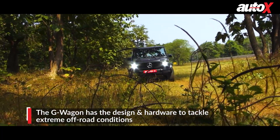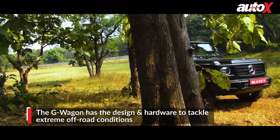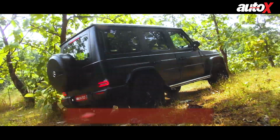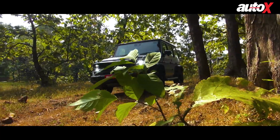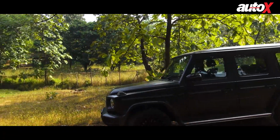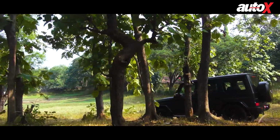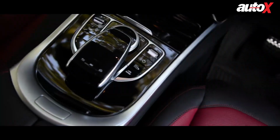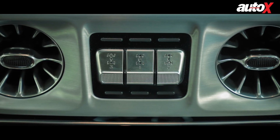The G-Class has been designed to be driven on surfaces that you'd never think a car can conquer, and it has the credentials to do it all. Aside from the 214 mm ground clearance, it has a 30.9-degree approach angle, 29.9-degree departure angle, and a 23.5-degree breakover angle. Its fantastic 700 mm of wading depth is just what you need to tackle Mumbai in the monsoon. The icing on the cake, however, is the low-ratio gearbox and 3 diff locks, front, rear, and center.